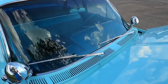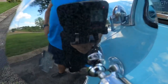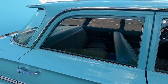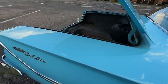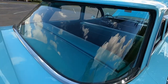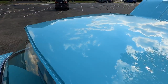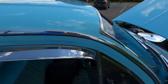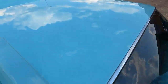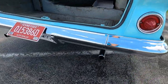Front windshield looks awesome, very big. Your mirror here's got a little bit of pitting on it, still in good shape. Around your windows looks good. The roof on this one is in good shape. Little spots there in the corner. Coming around to the back. Bumper on the back of this one is in good shape.